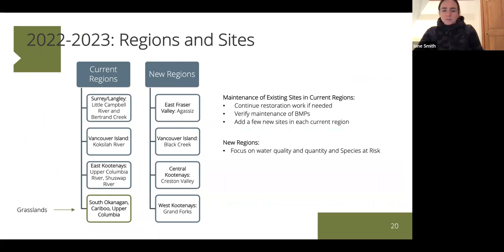In terms of the sites that we added already this year, so in 2021, we were working in Surrey and Langley in the Little Campbell River and Bertrand Creek watersheds. We were working on Vancouver Island in the Koksilah River watershed near Cowichan. In the East Kootenays, we were working in the Upper Columbia River and the Shuswap River, and in the South Okanagan, Caribou, and Upper Columbia, we were working on grassland sites.